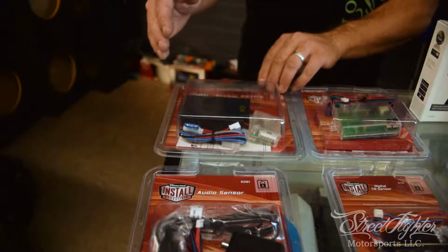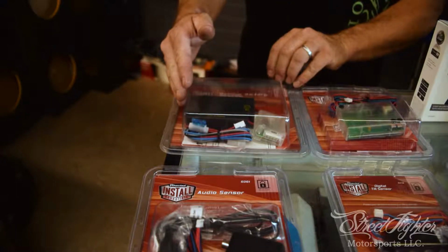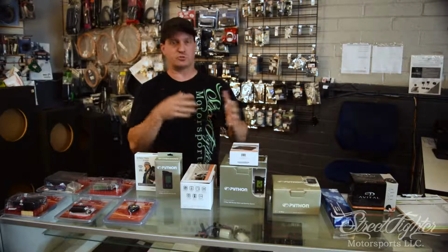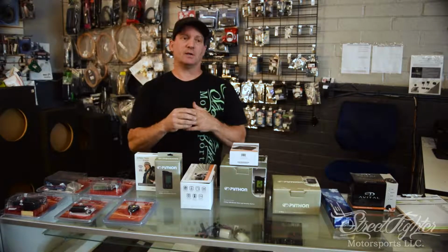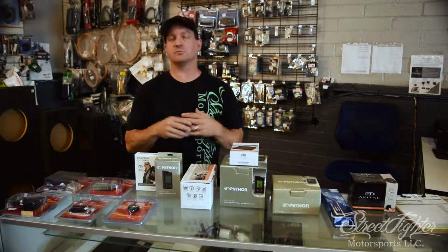Backup battery. The alarm obviously is not going to function if the battery's dead. The backup battery takes over and supplies power to the alarm so it keeps functioning should the battery in the car go dead for some reason. So these are the kind of things you want to be aware of when you're shopping for an alarm, keyless entry. Have a better idea of exactly what you want, so when you talk to somebody, it saves from having to go back and forth or them forgetting something when you go to do the installation, etc.